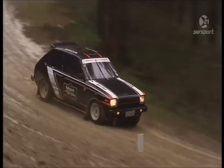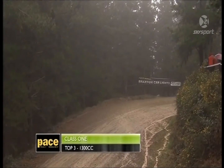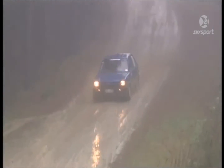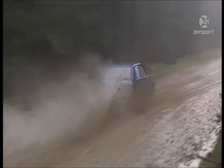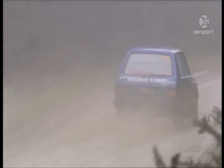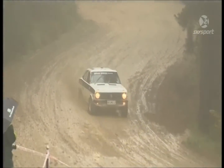And the top 3 in the 1300 class, Brendan Fisher coming in 3rd with a 1:34.92. Graham Wilson was 2nd, quite a bit quicker, 1:26.02, but it was Taylor Jansen finishing up. And got some comments now from Richard Mason. Thanks for joining us in the commentary position here, Richard.